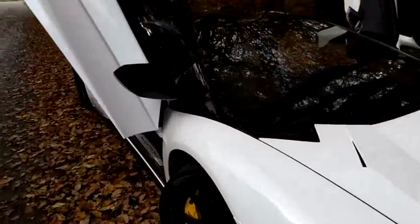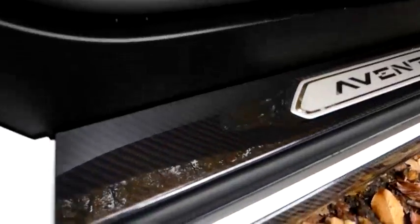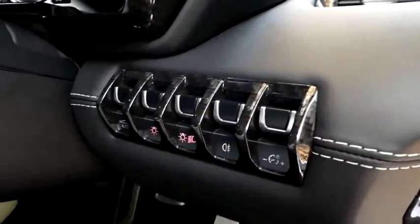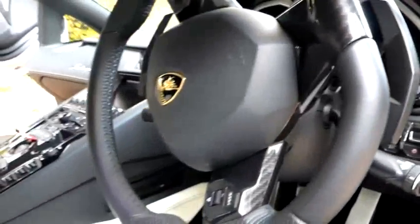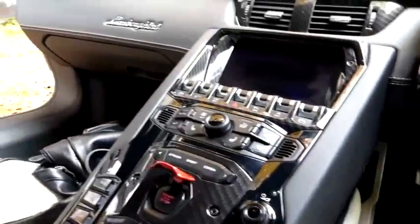As we move into the interior, you may be able to point out that these are carbon fiber windscreen wipers, which is very different. But as you go in, again, you are greeted with a bunch of carbon fiber there. We have got carbon fiber door handles here. We have got carbon fiber switches there, which is incredibly rare. We've got a carbon fiber steering wheel, carbon fiber center console, and Alex's bag.